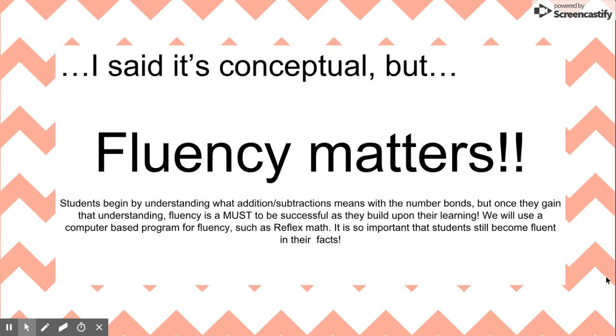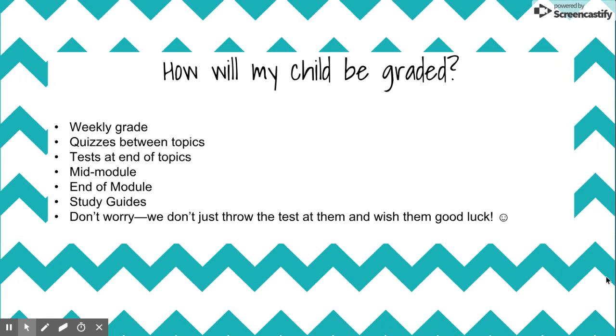However, fluency does matter. Students begin by understanding what addition and subtraction means with the number bonds, but once they gain that understanding, fluency is a must for them to be successful as they build upon their learning in first grade. We will use a computer-based program for fluency as well as a paper pencil test that we will do weekly in class. It is important that students become fluent with their facts, so practicing at home is definitely something that's important.